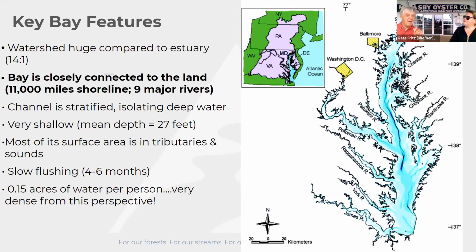If I could magically turn all the water in Chesapeake Bay red, and I asked how long it would take for all of those red water molecules to go away, the answer would be 4 to 6 months. So the bay is retentive. And that's one of the reasons why it is so terribly productive. You don't flush the goodies to the ocean right away.